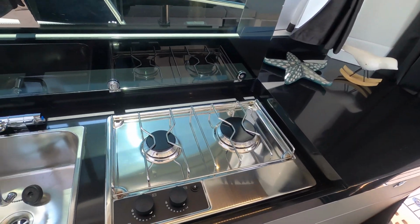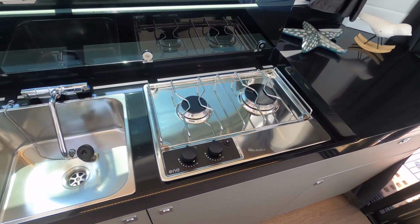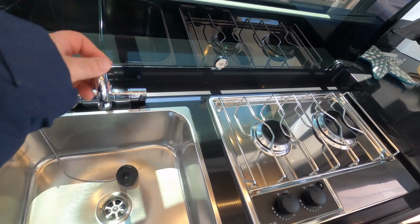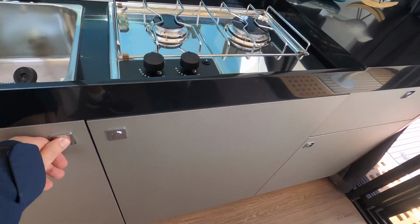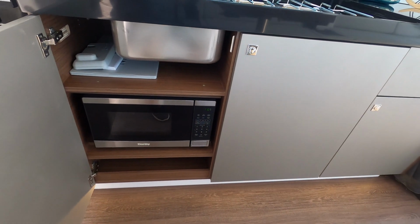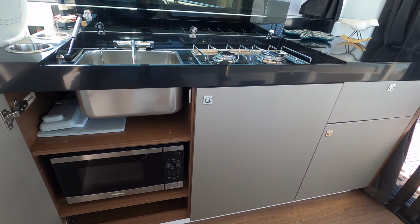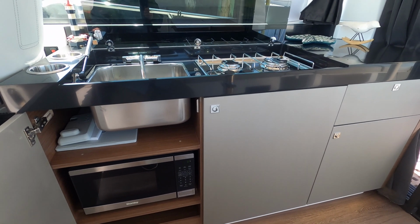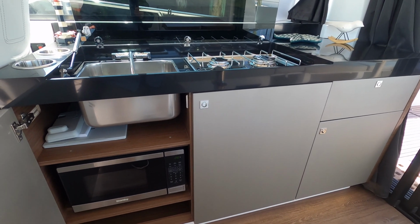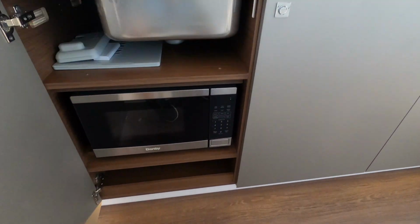You have a 2-burner, in this case LP stove, which is nice. Doesn't require power to do that. Sink. For those of you who like to stay out and weekend on the hook, it's nice to have features that aren't always using power, so you can cook with gas without running a generator, because batteries and inverter generally don't power an electric stove. So that is a nice feature to have. I'm sure it's optional and you can get the electric stove if you want.